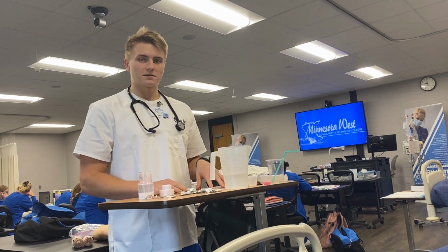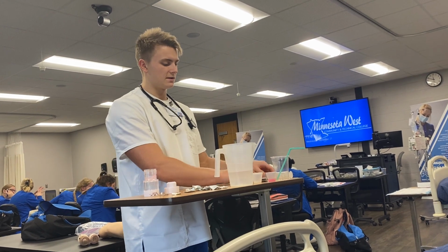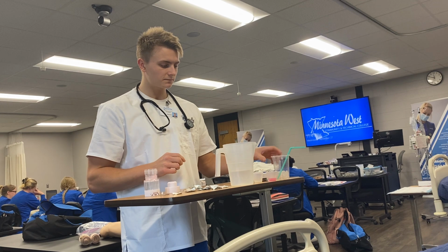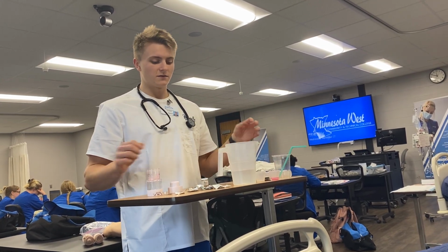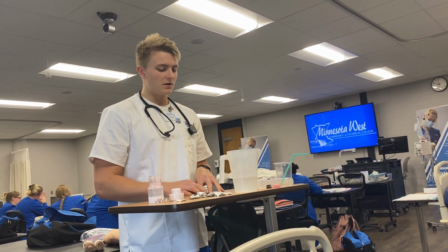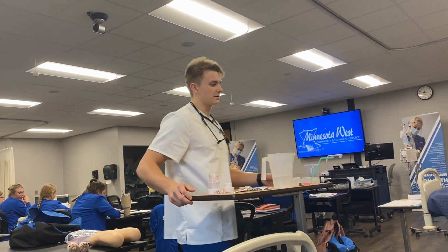Because this is nasogastric, I'm going to make sure to have a pH to test the placement and a syringe to administer the medication. I'm also going to demonstrate insertion, so I'm going to have a glass of water for the patient to drink. So after that, I'm going to log off of the EMR. I'm going to lock the med cart, and then I'm going to transport the medication to the client's room.